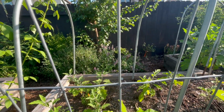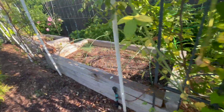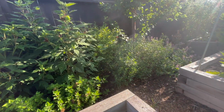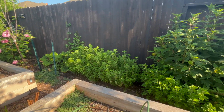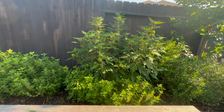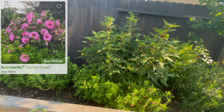So the blue one here, let me show you from this angle. This bed is definitely empty. That's Coreopsis. I think it's Midnight Coreopsis. This one is Pink Beard or Pink something Coreopsis. And this is not flowering now, but this one is Lilac Crush.